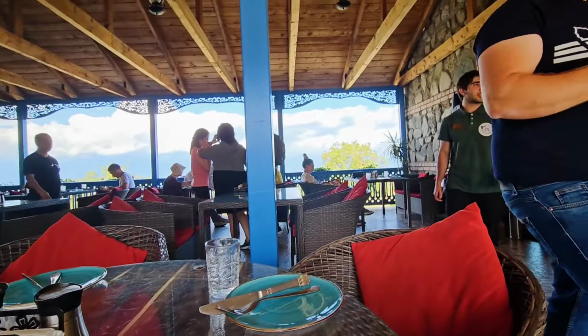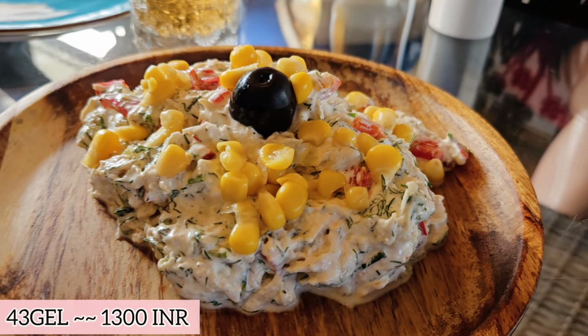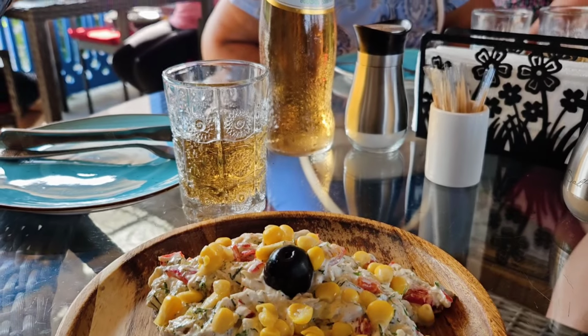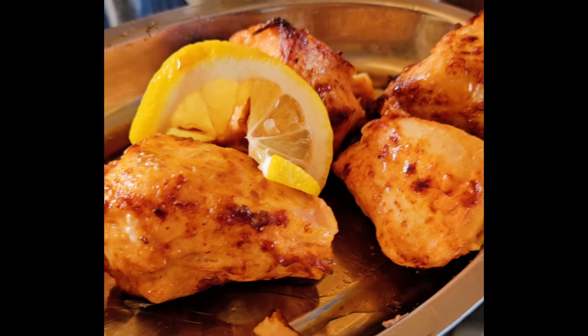And the last stop of the day was for lunch, so we ordered chicken salad and some chicken. That food, I personally didn't like it. It was 1300 Indian rupees, and also the food is not included. You have to pay for the food that you order. And that was the end of our trip.